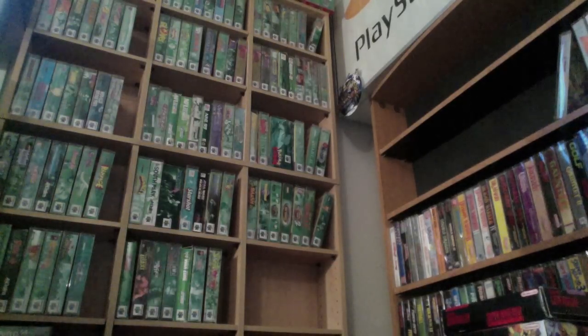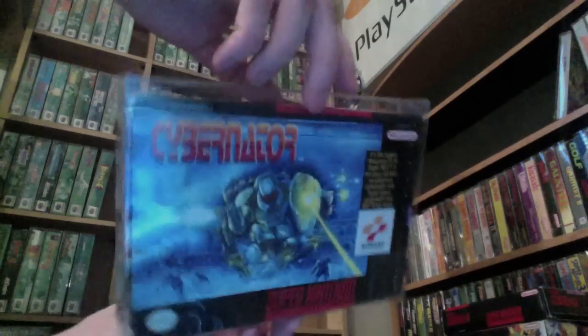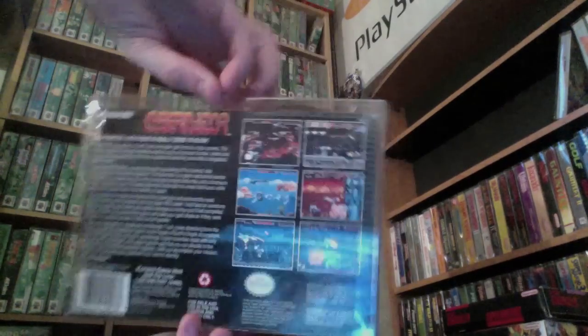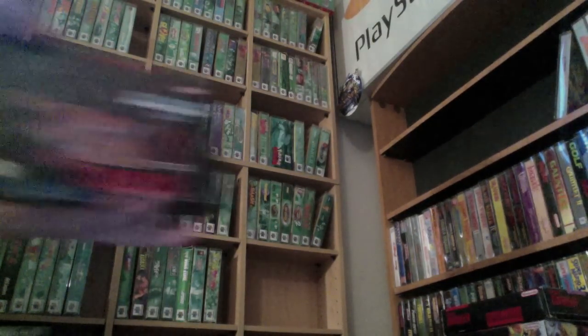The only reason some of them don't have protective cases on them is because when I bought the protective sleeves, I only bought enough to cover the games I currently had, so any of them that you see without the covers, I got after I bought them, because I've already used all the ones I had. Next we have Cybernator. And I am going to buy more covers probably in a month or two here, because I have gotten a lot of games since I bought them.